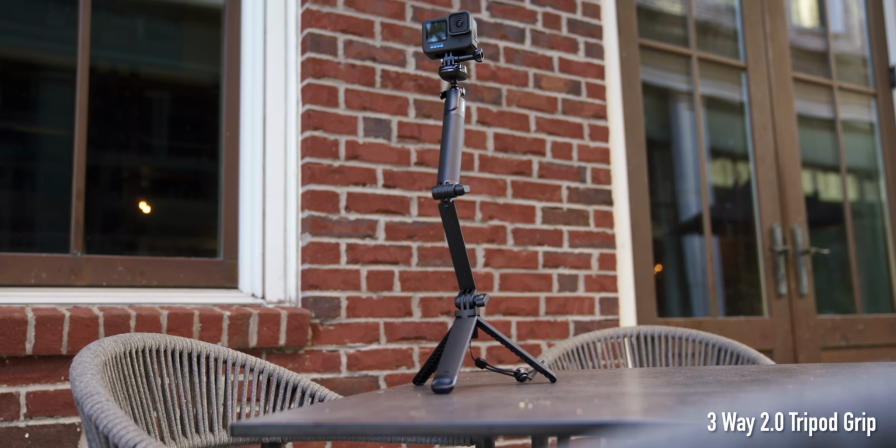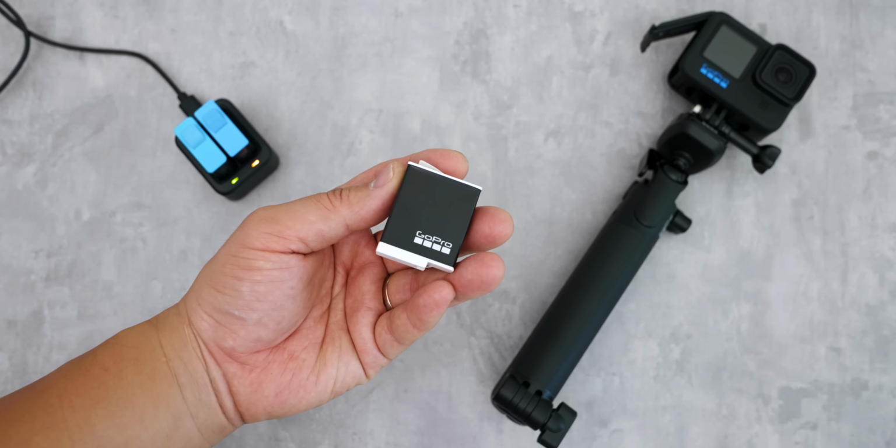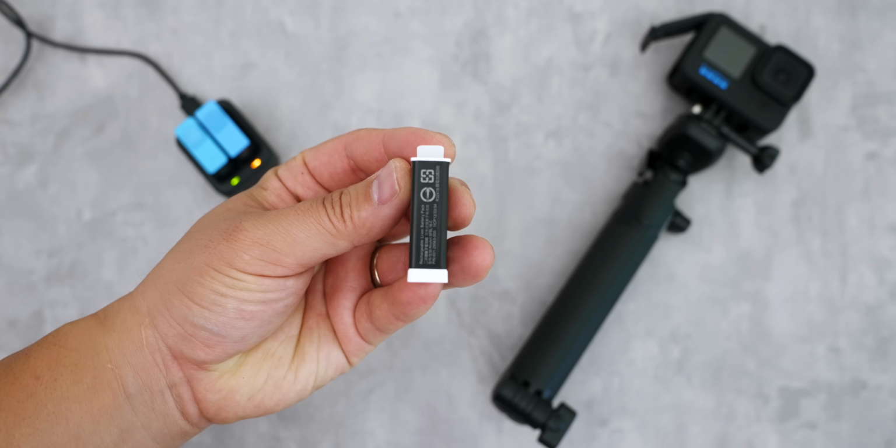If anything, I would grab this tripod because it's the most versatile, and I would grab this new Enduro battery because it gives you better performance in cold weather, and it gives you better battery life all across the board and extends recording times in all conditions. I just got it a couple of days ago. I need to do some further testing with it, but so far it's totally worth it. It's only $5 more, and it makes it a better experience all around.